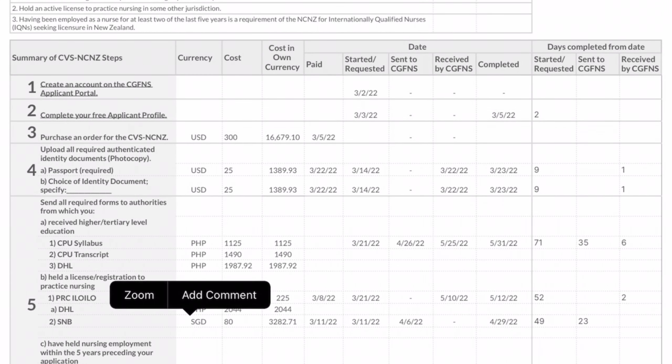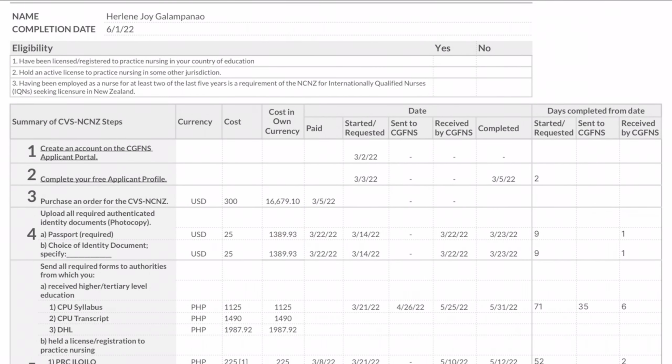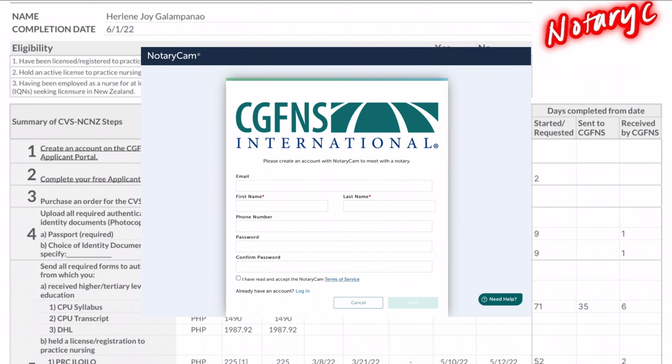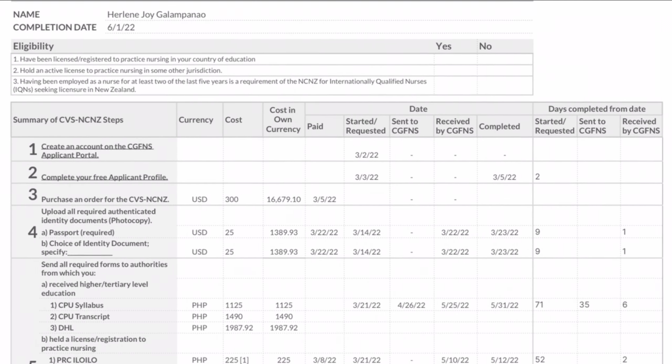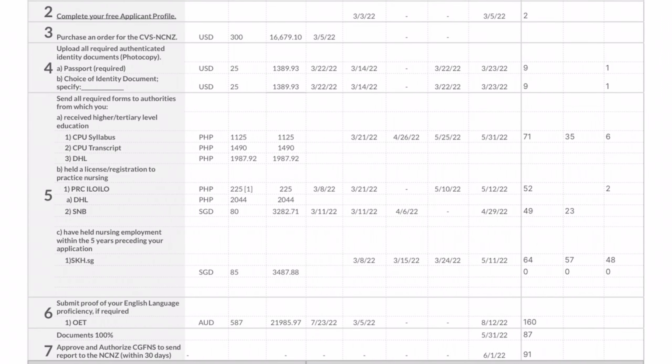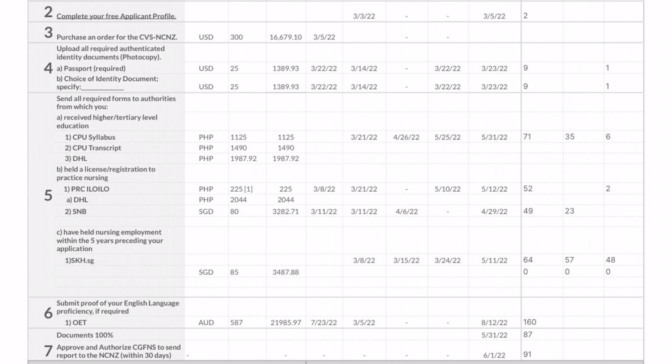So for identity documents, which is step number 4, it cost me a total of 50 USD, or 1,389.93 pesos each, and I used the Notary Cam website for that. It is actually on the CGFNS portal as well. So the next step is for the authorities to send all the required forms to CGFNS.